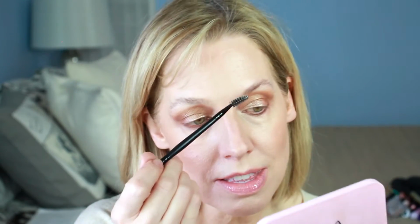I got the tool as well with the little spatula and spoolie, and I spread the product with the spatula, and then I comb through my brows and try to get them lifted and separate, just like it talks about. I think there's a chance of over-applying with the spatula, but it's okay. You can also use this spoolie in the soap brow. Elf has a soap brow, and I have that too. I just don't know if it's all that.